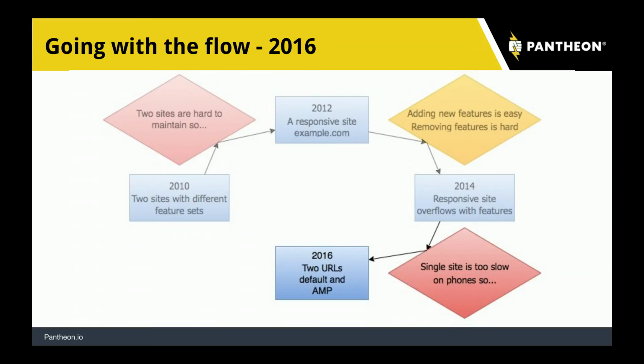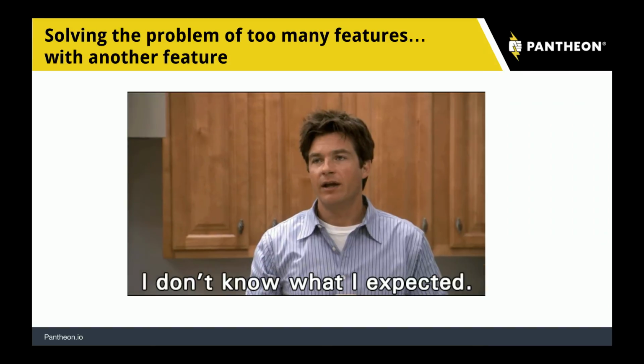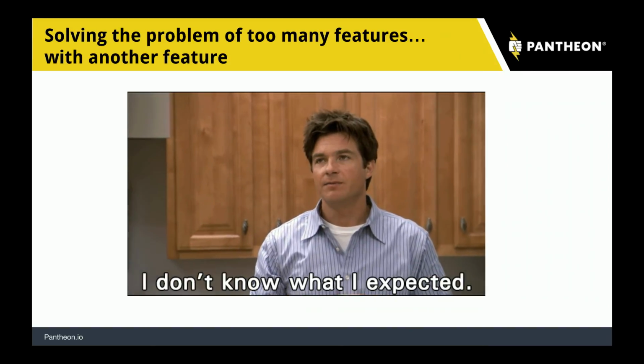And AMP is out, so we add another feature. The AMP feature gets added to our site, and now we're back to having two URLs for our article pages, and perhaps even all pages, now as AMP is becoming a recommendation really for all pages, not just articles. I don't know what I expected solving the problem of too many features with another feature.